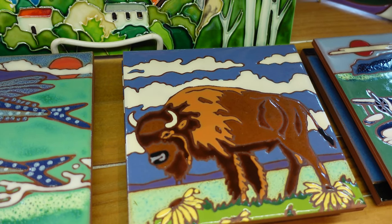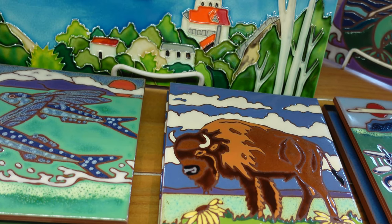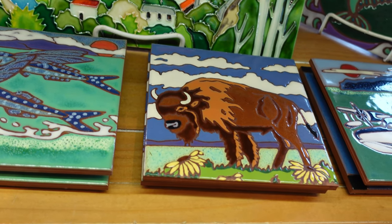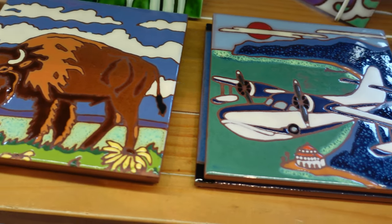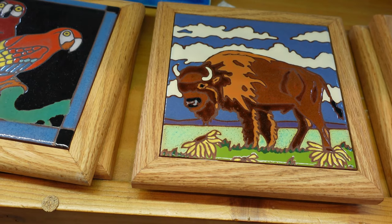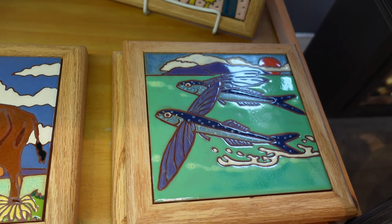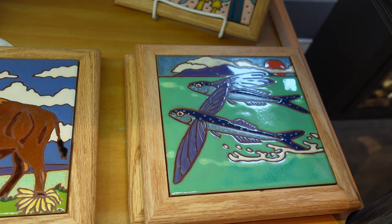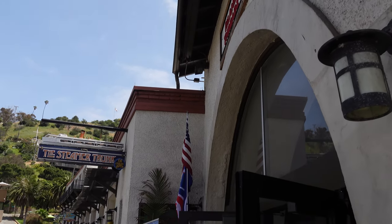Catalina Island has a lot of bison on the island because someone did a movie in the 30s and they left the bison after doing the movie. So the bison are very popular here in Catalina. That's a really cute tile for it. Yeah, there's one with wood on it too. Oh, that's cute too. Oh yeah, and they have a flying fish tour at night. So if you come here without the cruise, we're not here by nighttime. Let's go take a look.